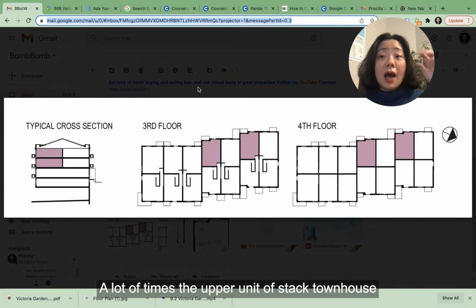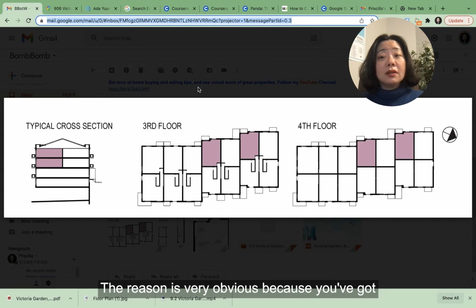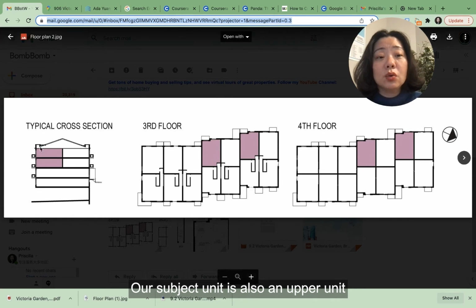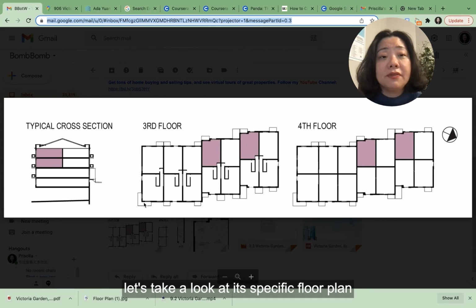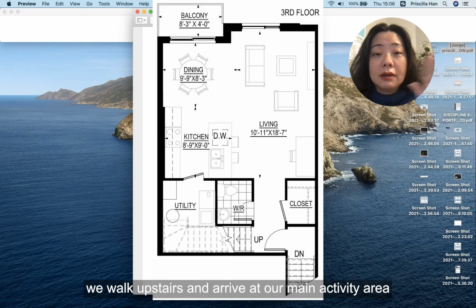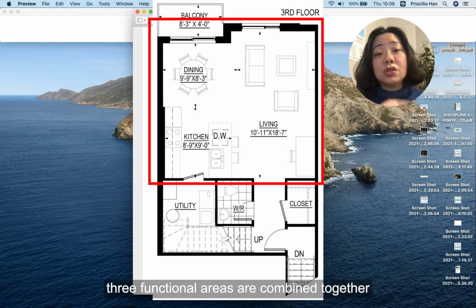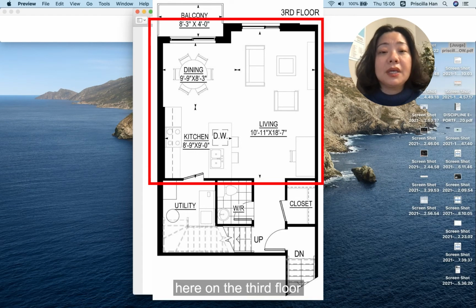A lot of times the upper unit of a stacked townhouse is more popular. The reason is very obvious: you get more sunlight and a better view. Our subject unit is also an upper unit, so you have the third floor and the fourth floor. Let's take a look at its specific floor plan. We first get in from the second floor, then walk upstairs and arrive at our main activity area. We have our dining room and kitchen combined with our living room. It's an open concept, three functional areas combined, where all the family members will spend time on the third floor.